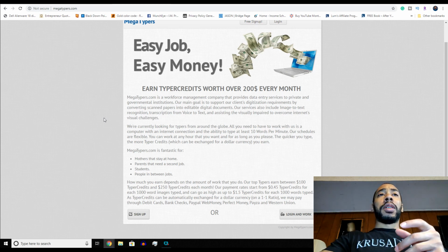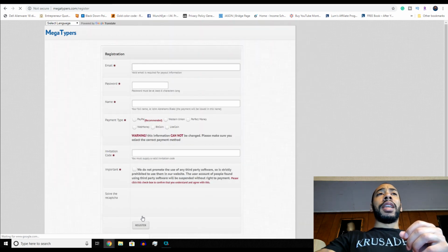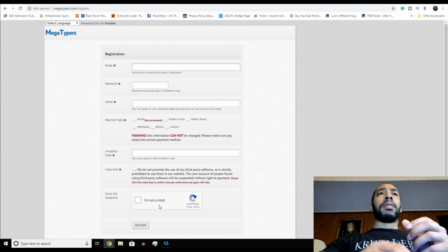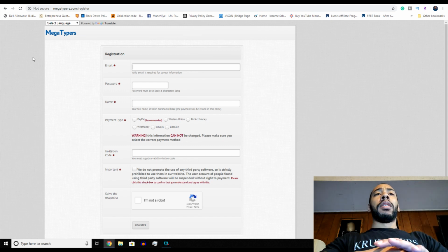All right, so with this one, you just go ahead and click the sign up button, and you fill out all your information. Do all this, and then once you register, you'll be able to type out the captures, and you'll be able to get paid for it. Okay. So something I forgot to mention, these all do PayPal. So once you make your cash, you can go ahead and cash out with PayPal, and you'll be good to go. It's, again, easy stuff to make money with.